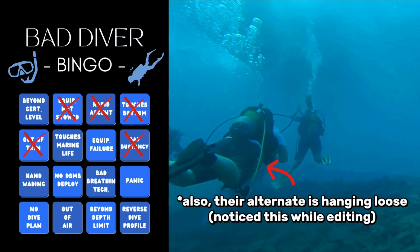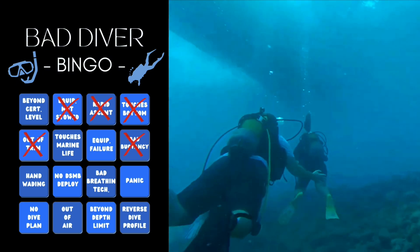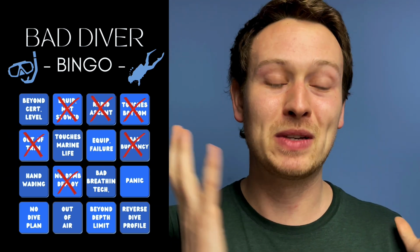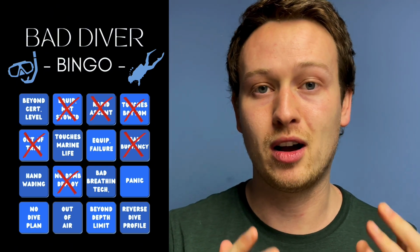What else have we got? Bad breathing could potentially be there, but I'm not going to do that. No DSMB deploy. Typically this would be done at the end of the dive. If you're that shallow, you realistically do need a DSMB up. I'll talk more about that in a minute though. Just going to go through more of the points first though.